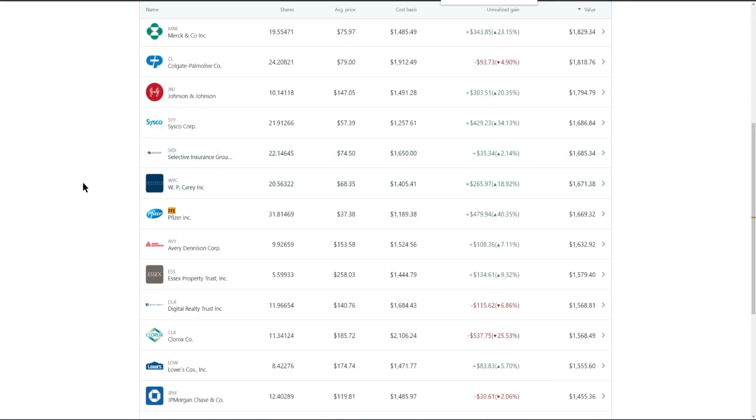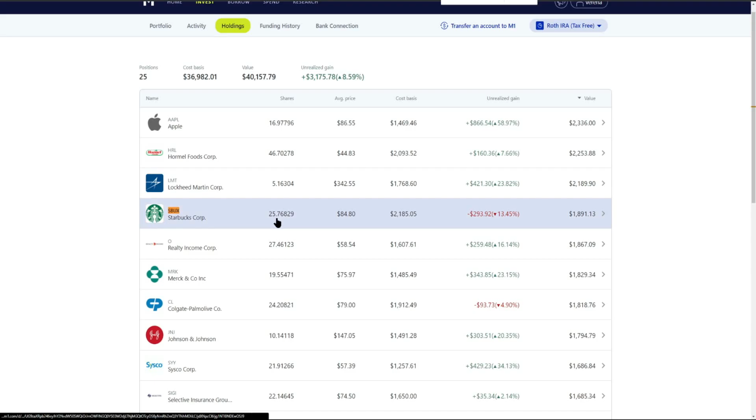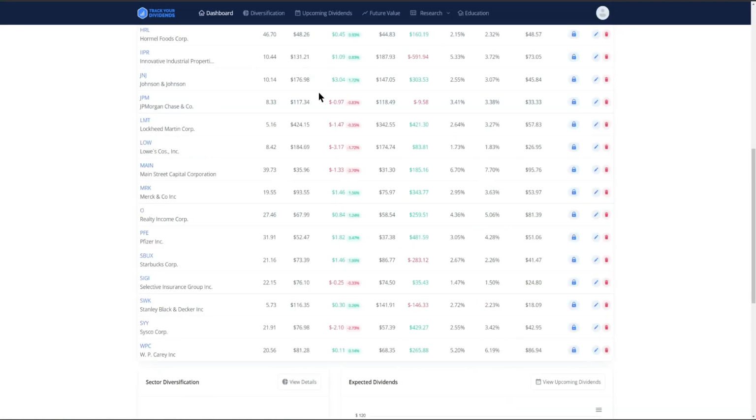Now to the positions that we added to. Our Starbucks position, we added to Starbucks. So Starbucks in this example, we now have 25.76829 shares, and our cost basis is 84.80. So let's go ahead and track over here.